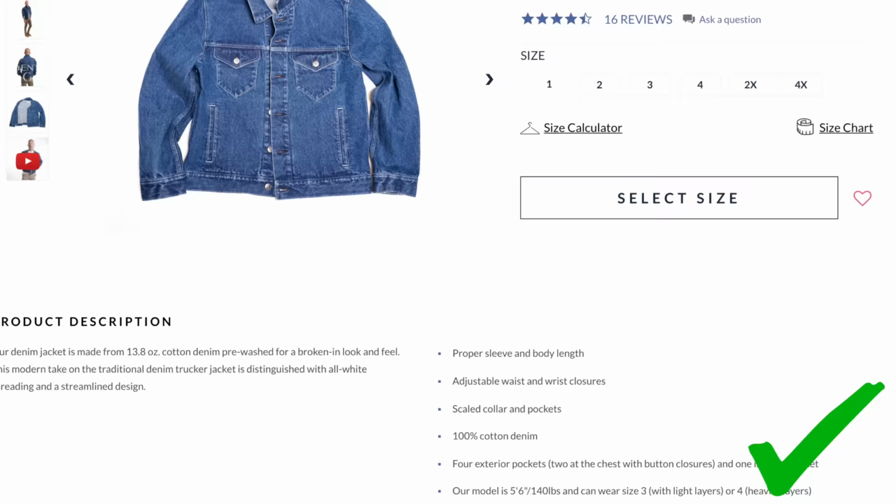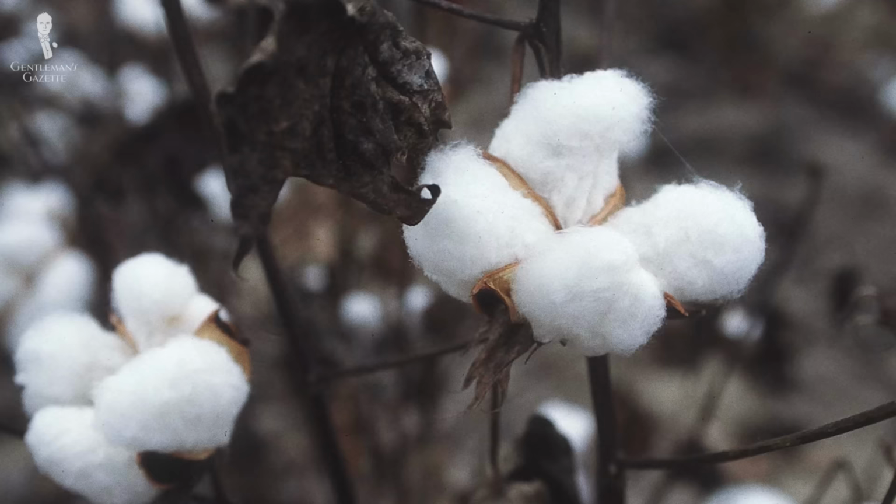So when it comes to choosing a denim jacket for your own wardrobe, what sort of things should you be looking for? First, quality denim. Now, it goes without saying, but the first thing you should be looking for is a denim jacket that's crafted from top-notch denim. So we're talking about 100% cotton denim. As cotton is a great natural fiber, it's also hard-wearing when woven into denim.